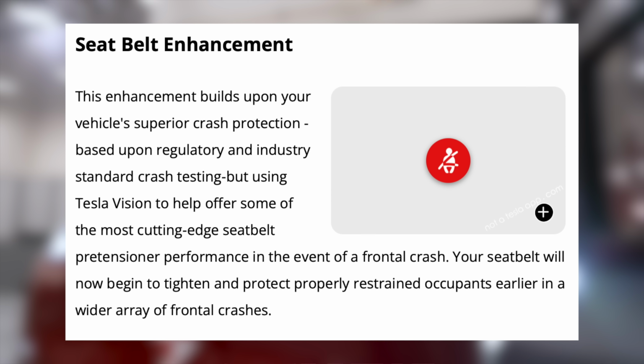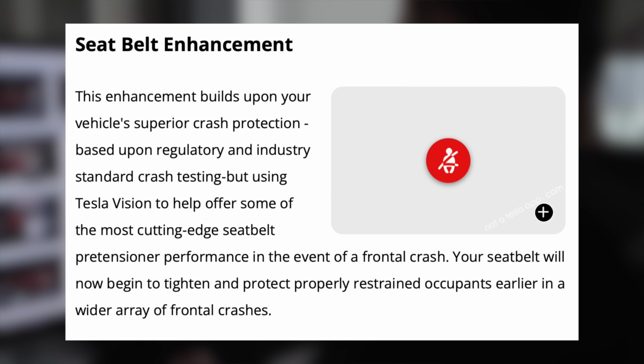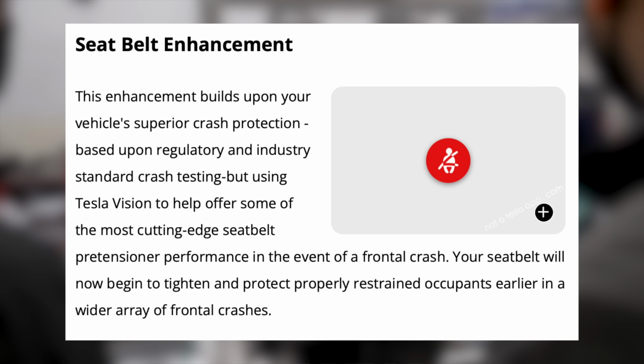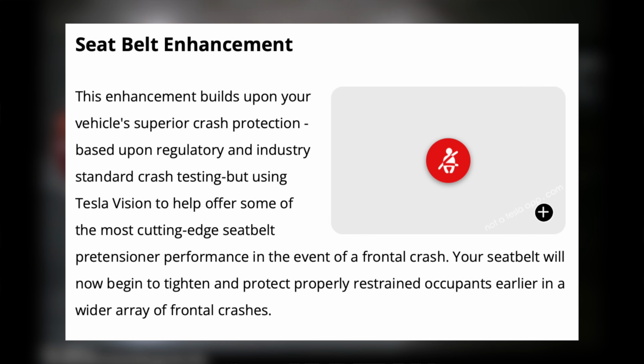This is great, but with the same 2022.20 software update that is releasing now, Tesla is adding data from vehicle cameras to improve this. The release notes say this enhancement builds upon your vehicle's superior crash protection, based upon regulatory and industry standard crash testing, but using Tesla Vision to offer some of the most cutting-edge seatbelt pre-tensioner performance in the event of a frontal crash. Your seatbelt will now begin to tighten and protect properly restrained occupants earlier in a wider array of frontal crashes.